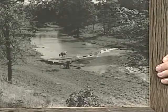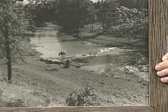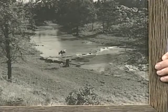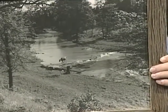I'm really impressed with how the land is cleared right down to the creek. The creek really has a different look. Mm-hmm. Today you can scarcely see it because of the underbrush.